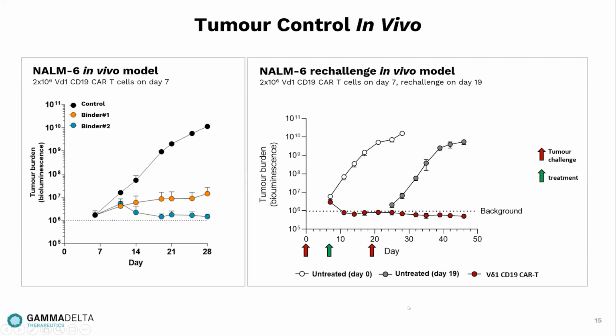And when we then run a re-challenge model in vivo, this is also nice data that shows that these cells persist in vivo. We run a first model, again treated after day 7. You see outgrowth of the control group. You see complete tumor regression in the treated mice. And then after day 19, we dose these mice again with NALM-6. You see again in the control group the outgrowth of the NALM-6 model, but in the treated group that was only treated on day 7, you see that there is no tumor growing out again. So we think that we have a very potent allogeneic CD19 product that we are planning to develop.